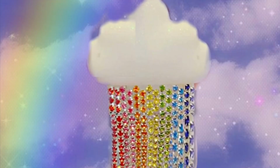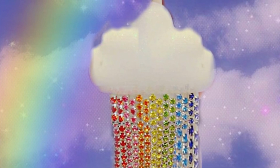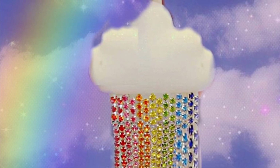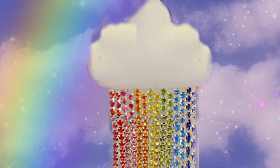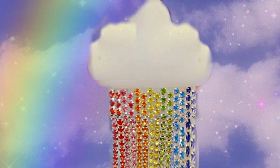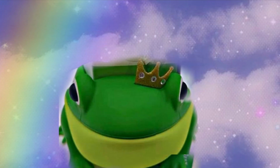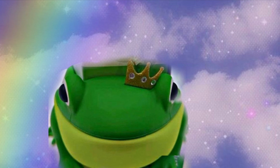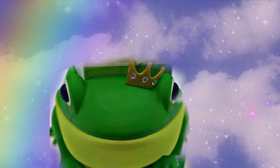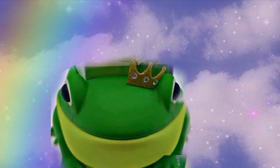So today we're getting a look at some more Bath & Body Works spring items. First one is a super cute pocket pack holder, and it's a little cloud with a rainbow shining down from it. And the rainbow is like jeweled and movable, super cute. Then we have this cute frog soap holder, and he has a little crown, so it's like the frog that you kiss that turns into your prince.